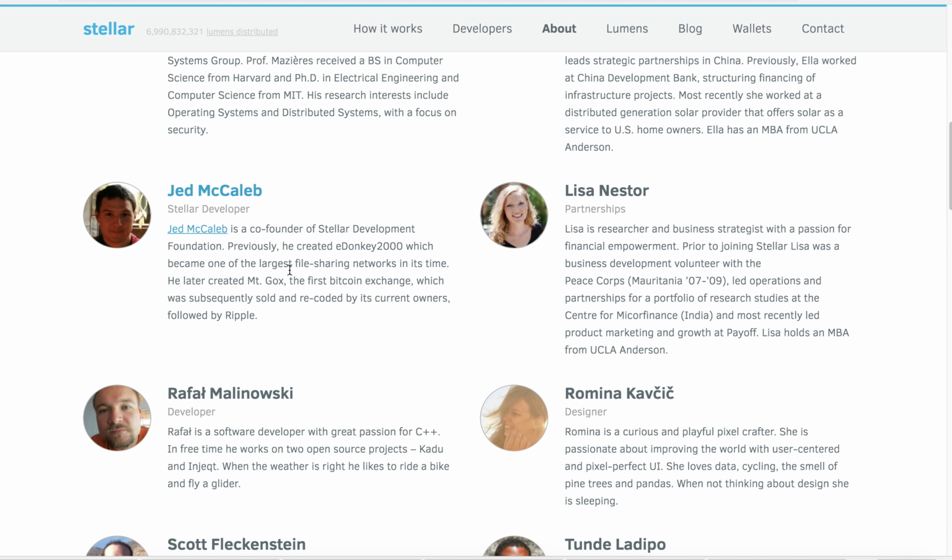Now, if you know anything about Mt. Gox, that crashed Bitcoin. Some people were happy it crashed Bitcoin because it became a buying opportunity, but the people who were not happy were the people who lost their money. And that was a big problem. The first Bitcoin exchange ever got hacked, and was subsequently sold and recoded by its current owners, followed by Ripple.